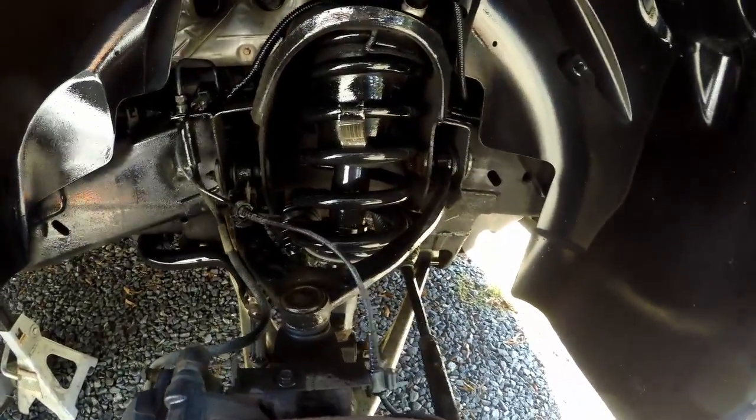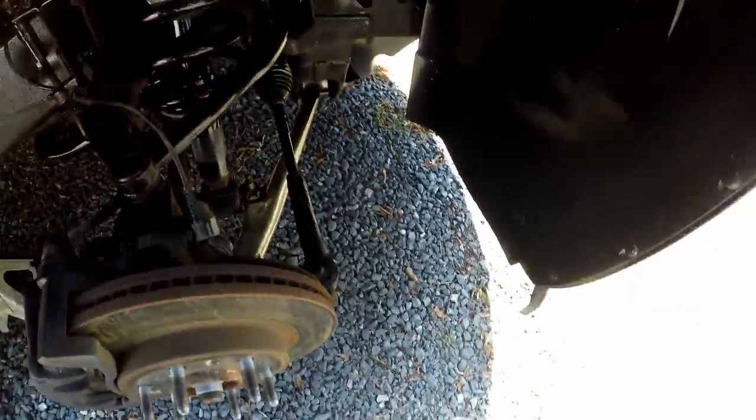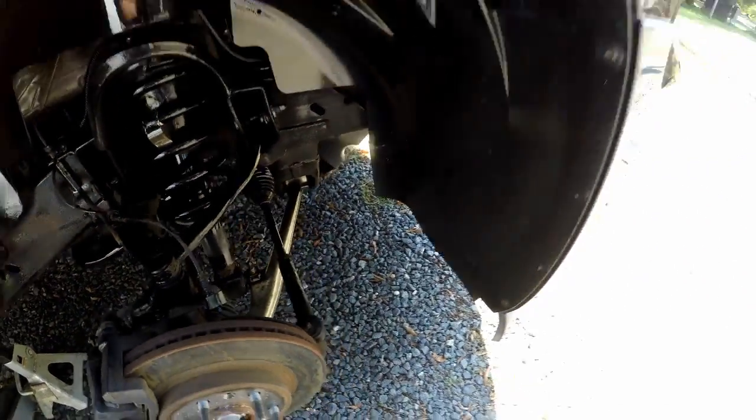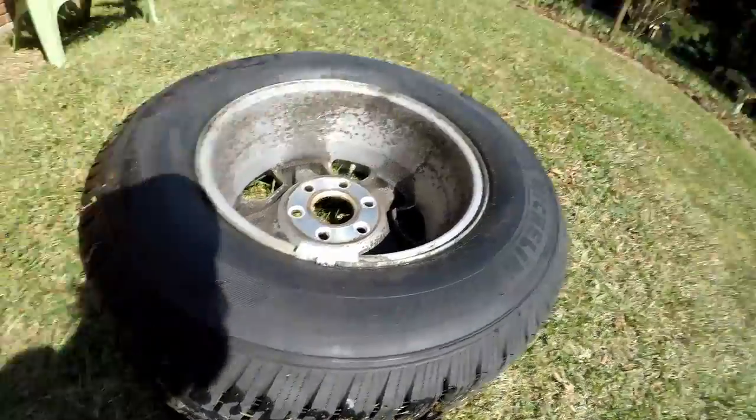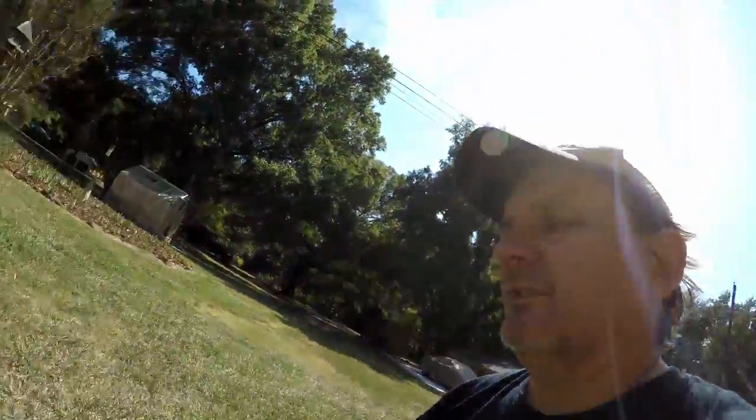And look how that looks. So much better. 1000% better, if I do say so myself. But that's how you finish that off. Now how to finish the tire off, I'll show you that in a minute. Alright, back over to the wheel.